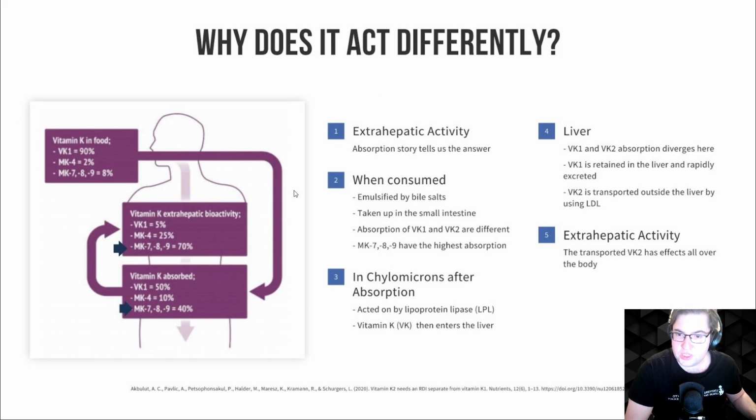Now, depending on which isoform of vitamin K2 you ingest, they also have different absorption and different bioavailability. If you look at the percent absorbed of MK7, it's around 40%. But if you look at the extrahepatic activity of MK7, it's 70%. It's very, very high for extrahepatic activity, and it is high for absorption as well. So vitamin K2 is better absorbed than vitamin K1, and MK7 is the isoform of vitamin K2 that has the greatest absorption and bioavailability.